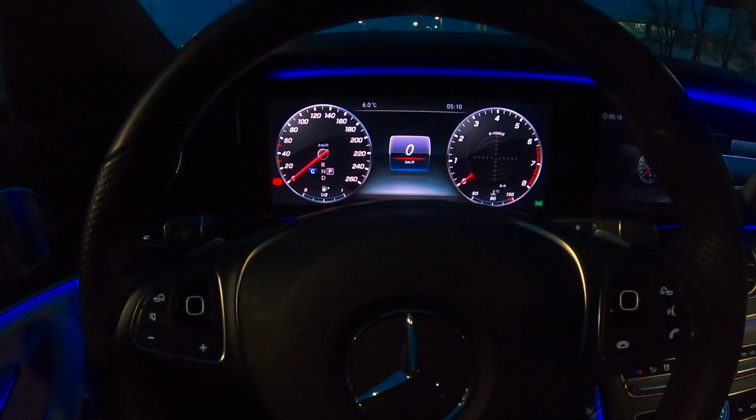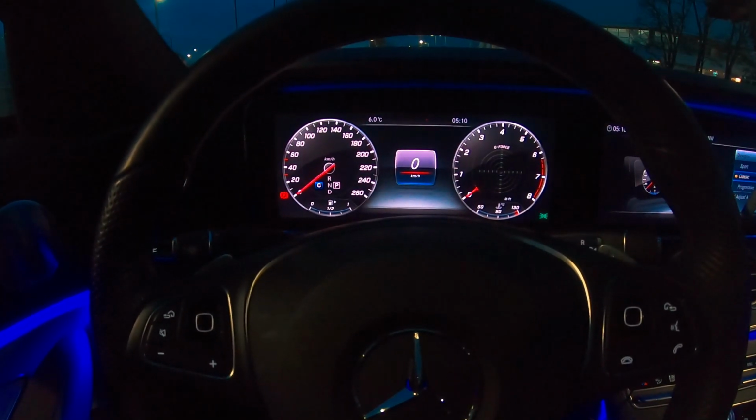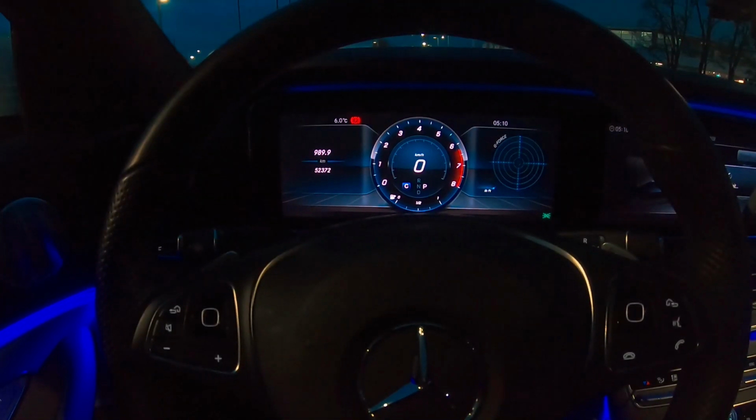So this is our classic design. I like the nice blue and red contrast that it has. I was driving in sport. And then you have the progressive, not a big fan of this.